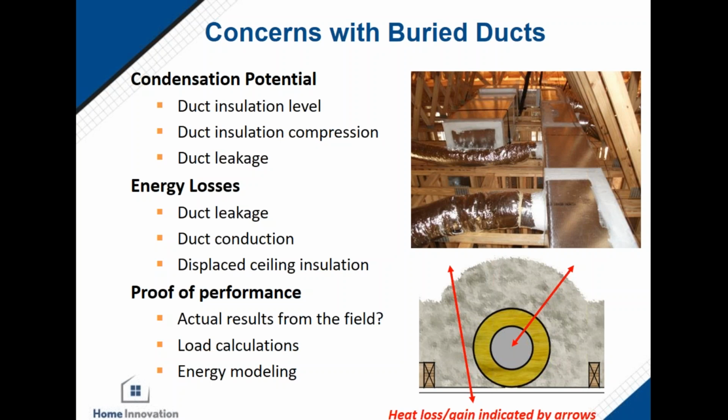Duct leakage can also be a problem. It can lead to condensation. Think of cold air blowing on a humid surface, cold air that escapes from the air-conditioned air inside the duct. Also, a tear in the outer jacket could allow moist air from the attic into the assembly, where it could condense on the inner liner of flex duct or at the surface of a metal duct or fitting.